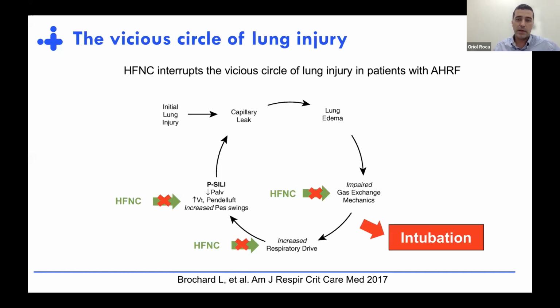In fact, those who fail on high flow and need to be intubated are the ones in whom we cannot interrupt the vicious circle of lung injury, maybe because they need more pressure, but maybe for other reasons. But that is probably why these patients fail on high flow and need to be intubated.